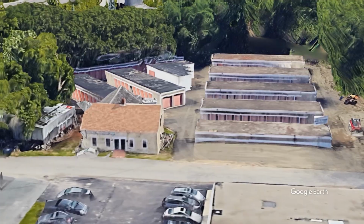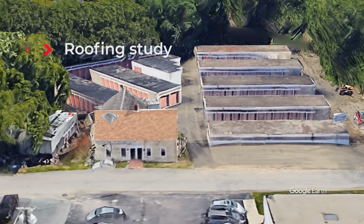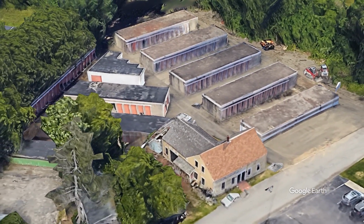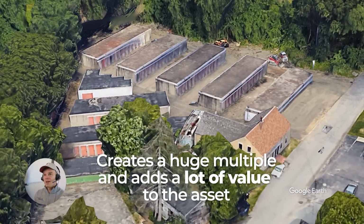Looking at these roofs, we got a roofing study and making sure that the roofs are going to be fully operational. But getting traffic into the site, that is the key. So that's going to be marketing, spending more on marketing. Every dollar on marketing generates NOI, which creates a huge multiple and adds a lot of value to the asset.